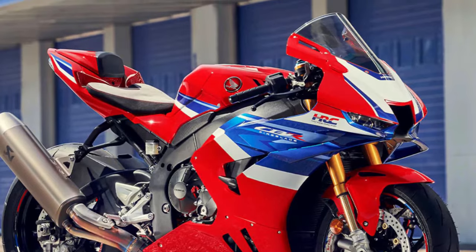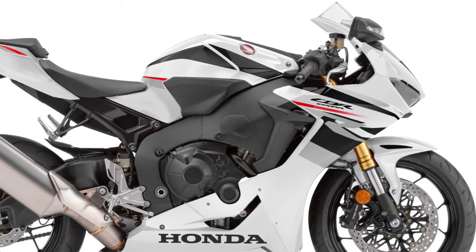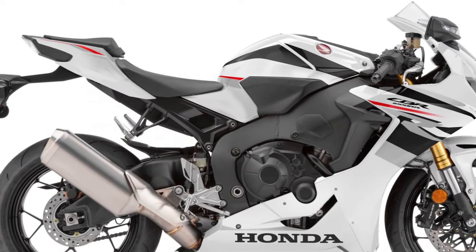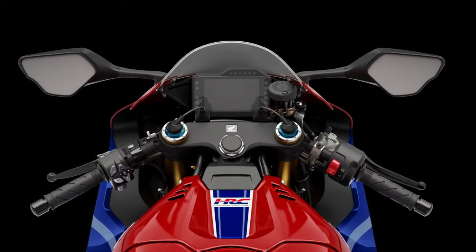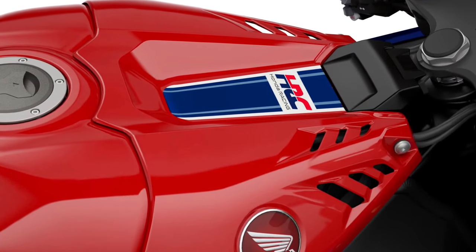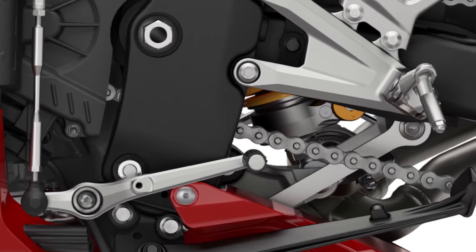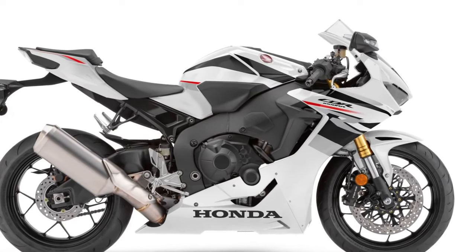Engine. At the heart of the CBR1000RR Fireblade SP is a highly tuned 999cc inline-4 engine, engineered for maximum power and responsiveness. It features a compact design and lightweight components to enhance performance and agility. Performance. The CBR1000RR Fireblade SP is tuned for exceptional performance, boasting a high power-to-weight ratio and rapid acceleration. It's designed to deliver blistering speeds and quick lap times, making it a formidable competitor on the racetrack.